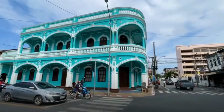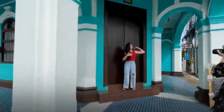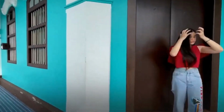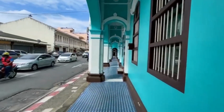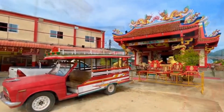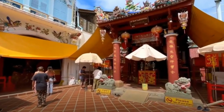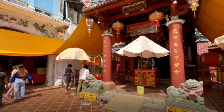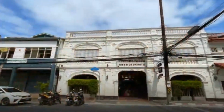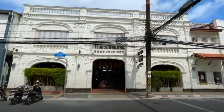No one knows exactly when the first buildings of Old Town's unique architecture were first built, but photographs from the reign of King Rama V, 1853 to 1910, show that it was already well established. Two styles of buildings in particular stand out: the shop house and the big mansion. A day trip to this interesting and historic location is recommended for those who need a break from the white sand beaches and Emerald Sea.